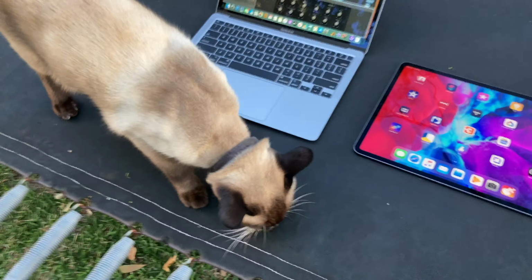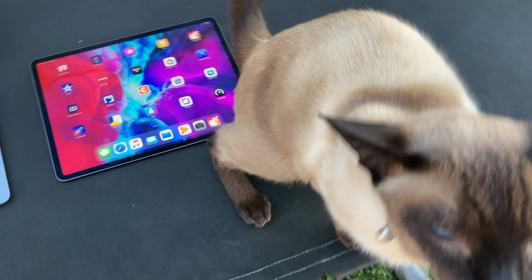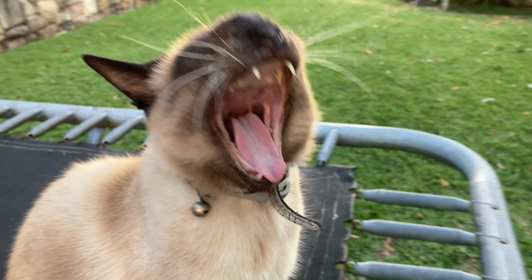Which one the cat wants to sit on? None of them. Oh, maybe the iPad.